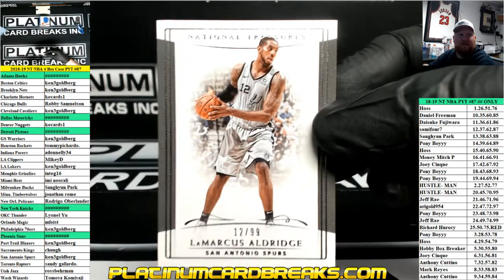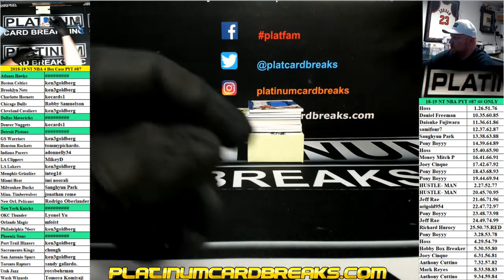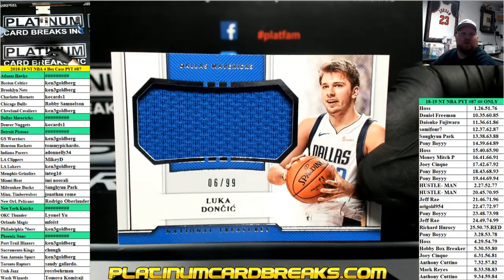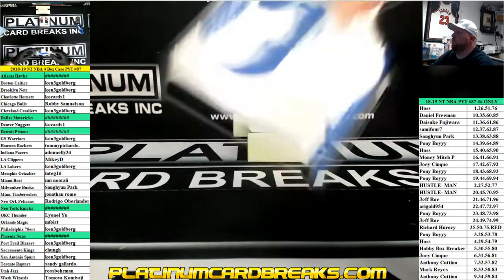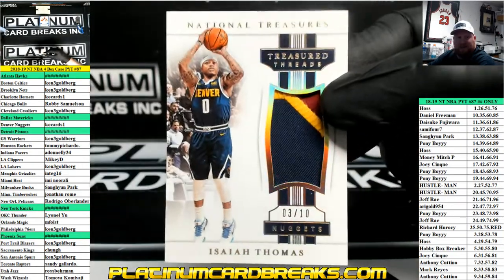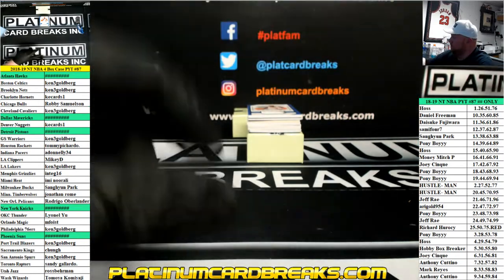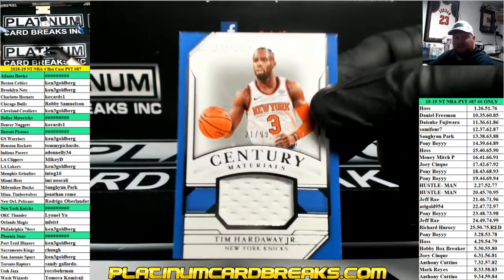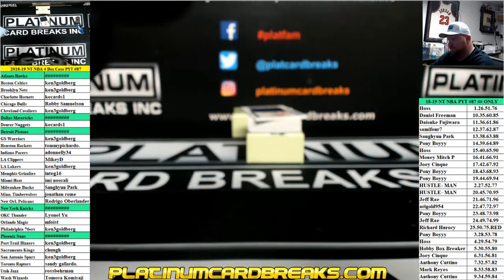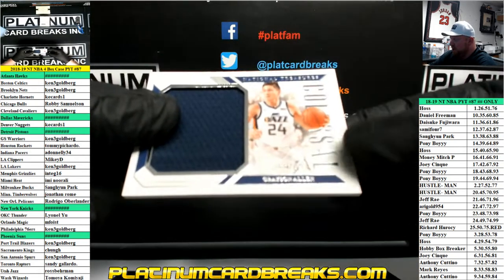LaMarcus Aldridge, Spurs, 99. Dallas Mavericks, Luka Doncic, rookie jersey, number 6, left side, number 6. That is going to Joey Sinkew. Isaiah Thomas, Treasured Threads for the Nuggets to 10. Century Materials, Tim Hardaway Jr., Knicks. Knicks are a filler team, 21. Left side, number 21, belongs to Jeff Ray. Rookie Colossal Jersey, Grayson Allen, 99 Jazz.